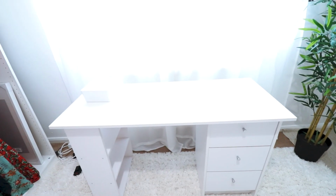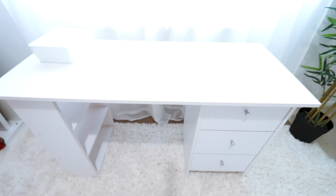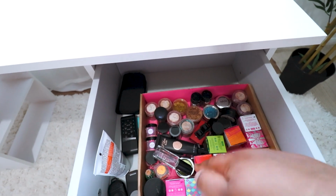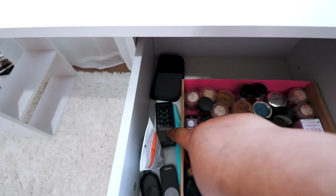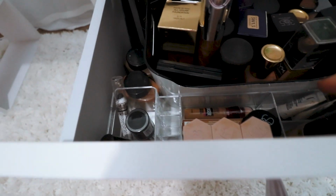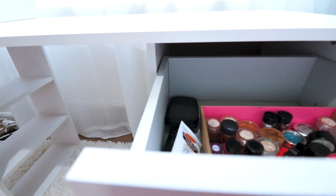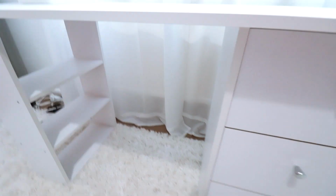Right in front of my window I've got this table that I'm going to be using as my filming desk. Here I have eye pigments, glitters, everything eyes, and I just threw in my camera remote, my LED light remote, concealers, and yep. Since I'll be filming with this table, I have things that I reach for all the time. So eye stuff, powder, foundation, concealer, everything is here.